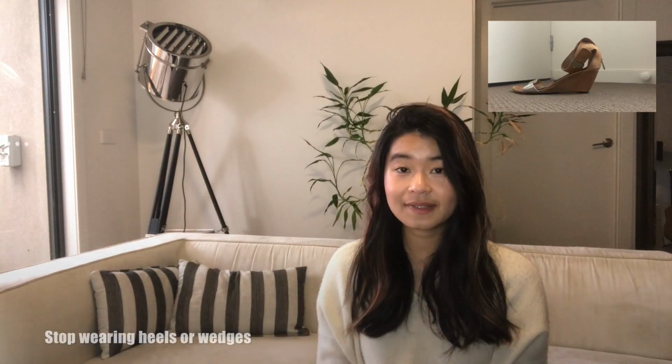So without further ado, let's get to it. Number 1. Stop wearing heels or wedges. If you're a girl and you love wearing your heels, or even if it's boots with a bit of heel, I would recommend you putting them in a corner for the time being. I know it's winter and you may want to wear your favorite boots, but probably isn't a good time for you to keep wearing them. You're actually stressing your foot a lot more by wearing heels. So opt for more comfortable shoes like your runners or sneakers. I'm sure you'll be able to dress them up as well, and your foot will certainly thank you.